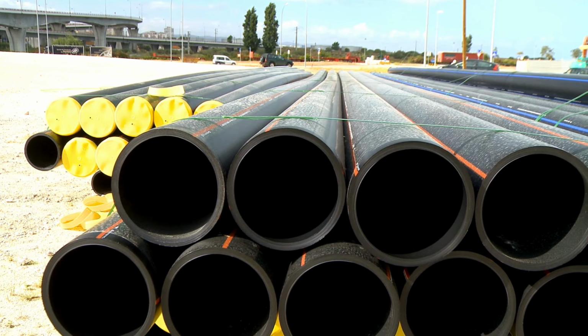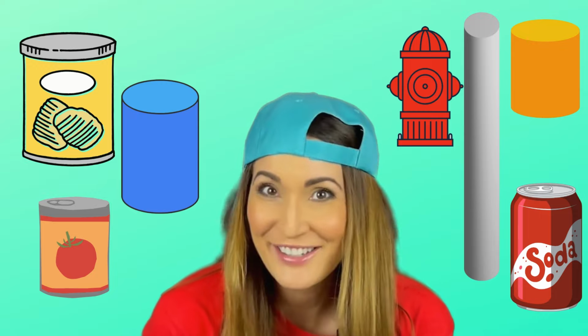This is a cylinder. Pipes are cylinders, or a can of potato chips comes in a cylinder can, or a fire hydrant. There's so many cool things that are in the shape of a cylinder. Hi, it's Gaga. Here's a couple things that are cylinders.